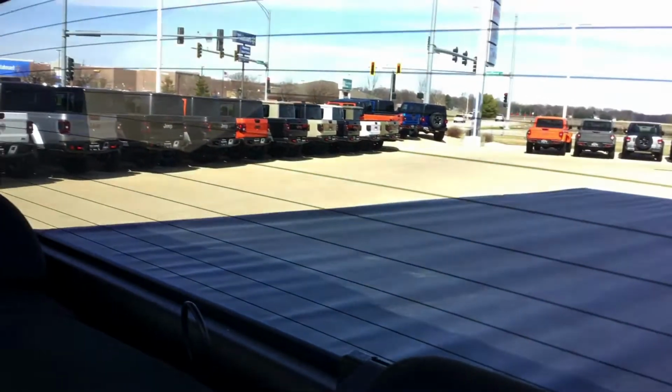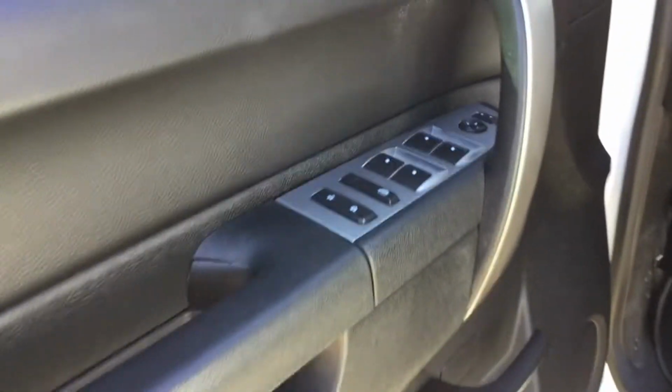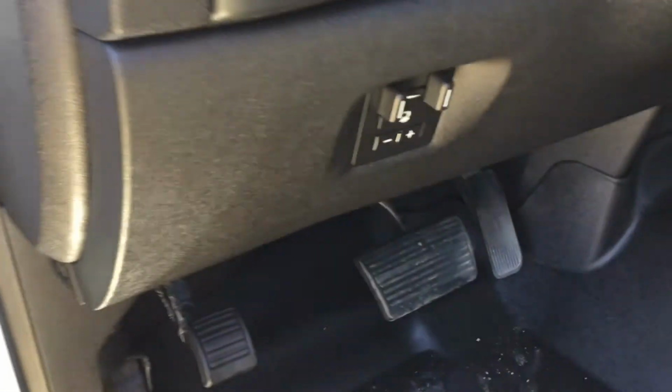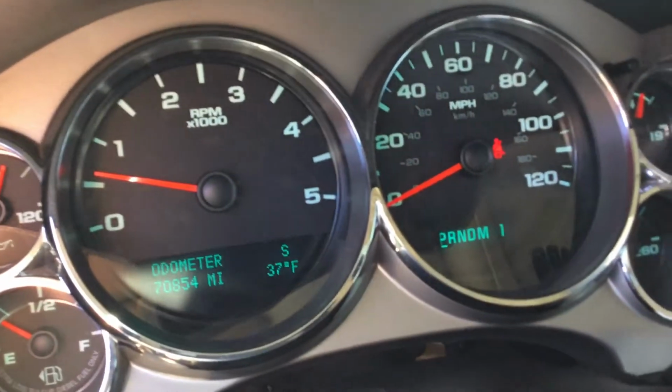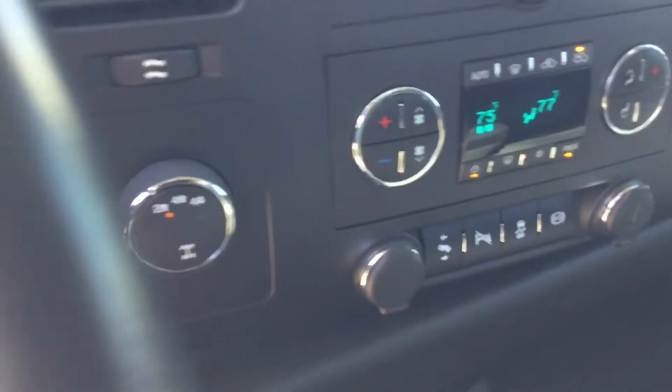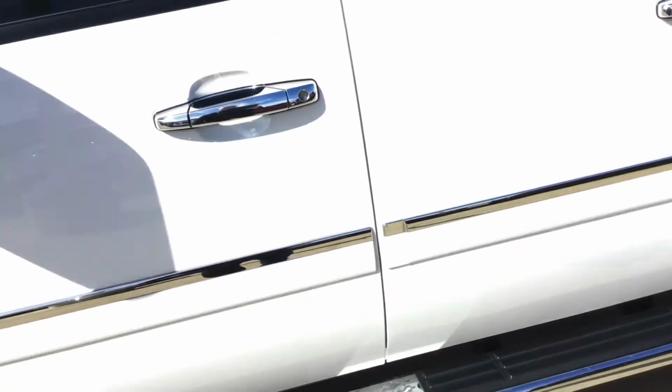Looking inside the rear, cloth seats, of course, they're in great shape. Got a rear window defroster. Of course, power windows, power door locks. Factory brake controller. Got 70,800 miles on it. CD player, 4-wheel drive, of course. Got power adjustable pedals, backup sensors. Got a split bench seat in it, so you got 3 across the front, 3 across the back. This is a super nice truck.